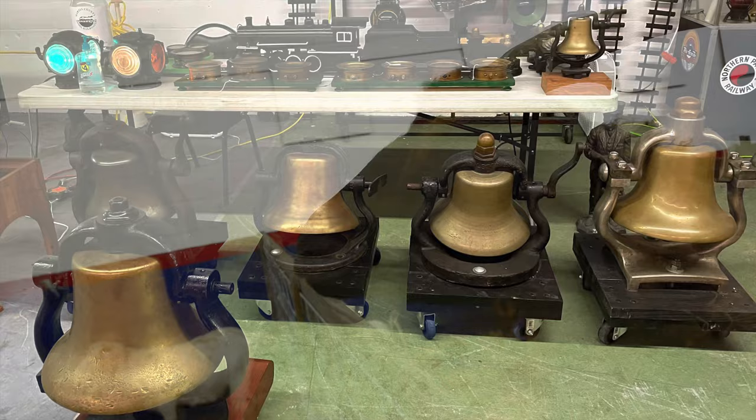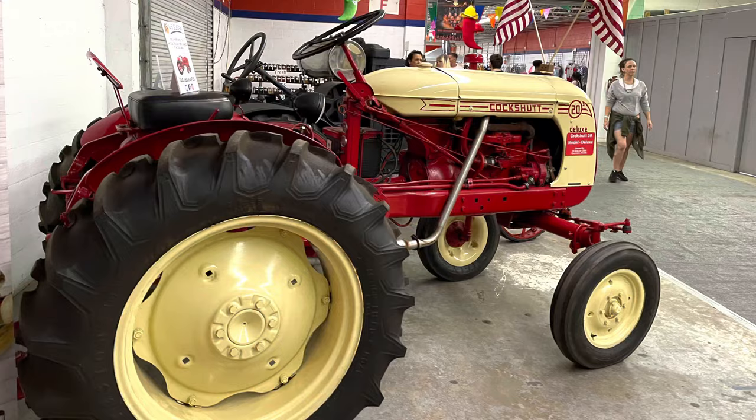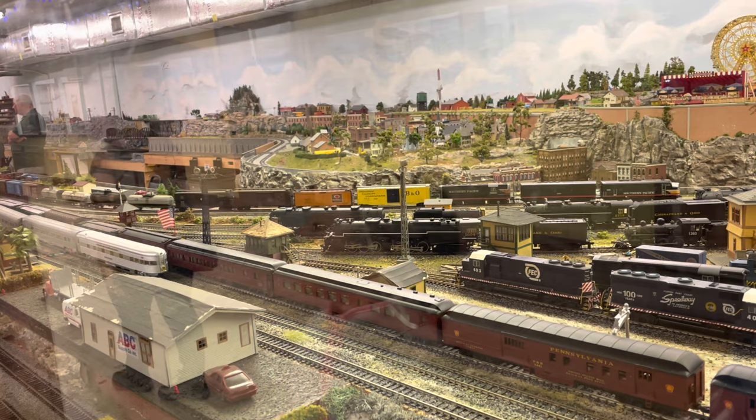There are some great displays like these train bells. Weren't they cool? Some unique tractors and seats, and you name it. Now, when you go, you will also find the Martin County Model Railroaders, and there are some fun trains to watch. I really enjoyed them. I could spend some time looking at all the different trains.